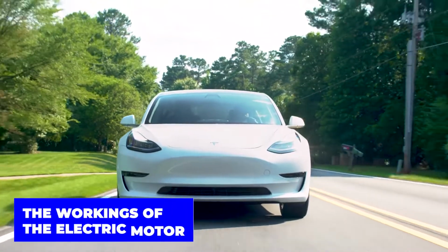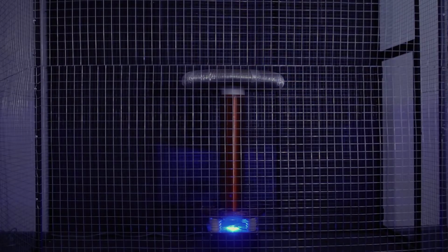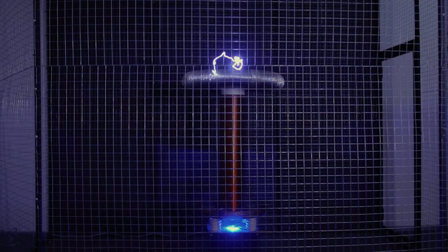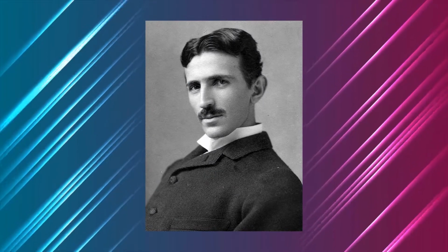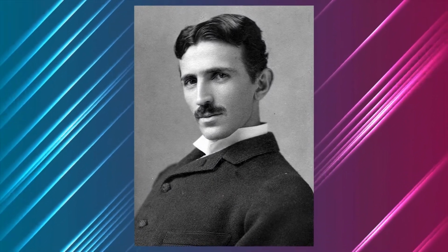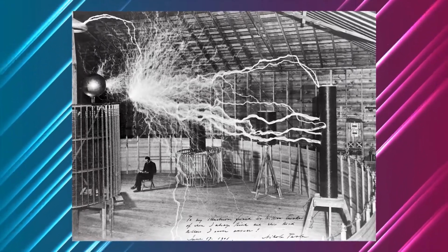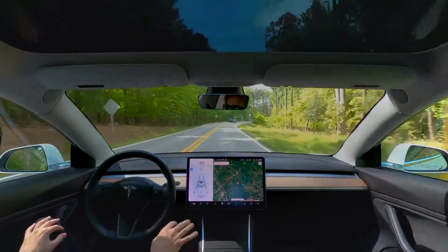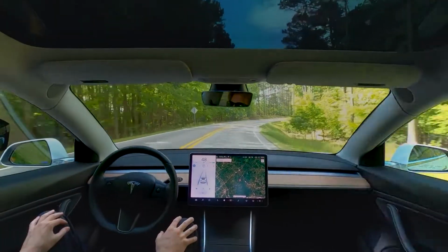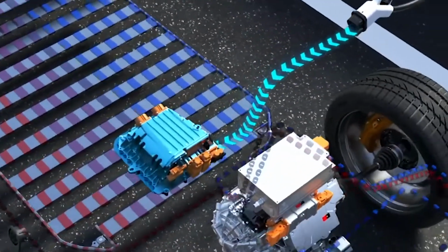The workings of the electric motor. Now that we know where the energy of an EV comes from, let's take a look at how this electricity is actually used to get the vehicle moving. In order to understand this, we have to head on over to the motor, which surprisingly follows the same principles discovered by Nikola Tesla in the 19th century. For those of you who don't know, Tesla was made famous because of his ability to convert electrical energy into mechanical energy, an idea that was clearly ahead of its time and is currently being used to power EVs and hybrids of all sorts.